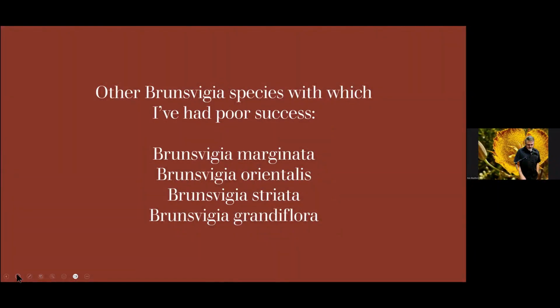These are some of the other Brunsvigia species which I've not had good luck with, but they are all really impressive. Marginata is a bright red one, and Orientalis is another large species, as are the other two.